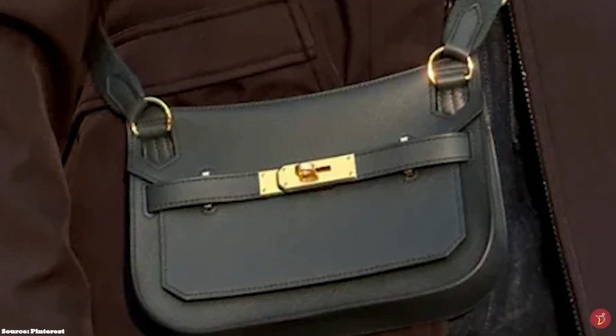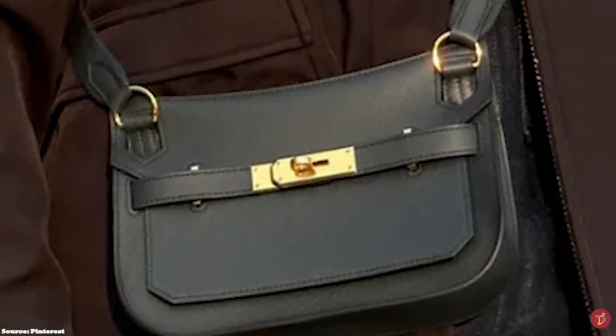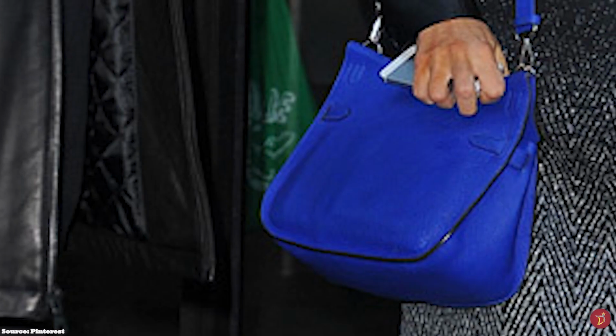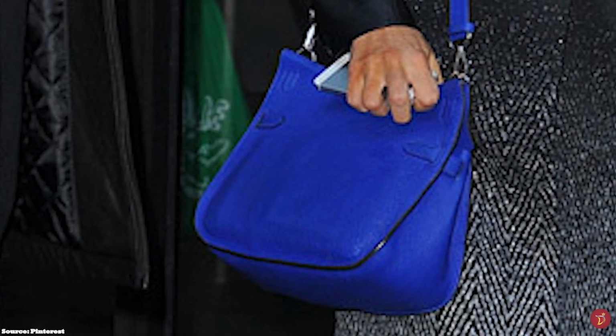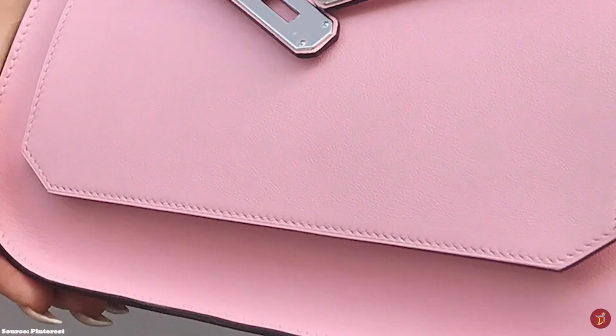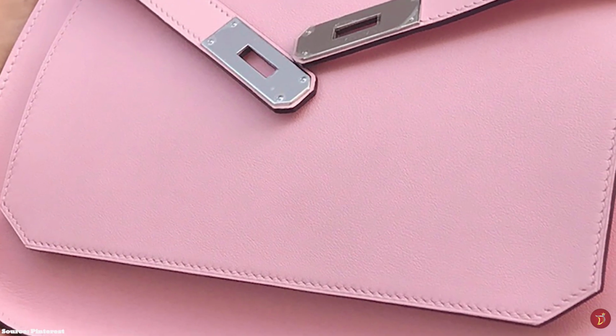The Hermes Gypsy Air Bag comes in a few sizes, including the Gypsy Air 28, the Gypsy Air 31, the Gypsy Air 34, and the Gypsy Air 37. The 34 and 37 are good for times when you have a lot of items to transport, but for everyday use, the sizes 28 and 31 are perfect.